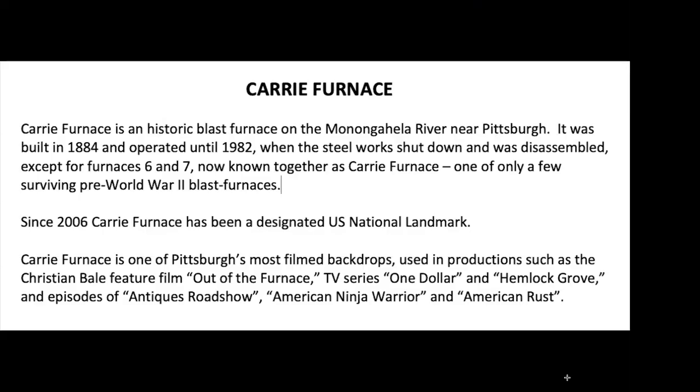So now we're going to go from the West Coast and fly all the way back to Pittsburgh. Out near Pittsburgh, there's an historic blast furnace called the Carrie Furnace. It fell into disrepair for quite a few years, from the 1980s into the 2000s, and then it began to be renovated a little bit. Some artists have reused it for spaces. It's even been used for film backdrops.